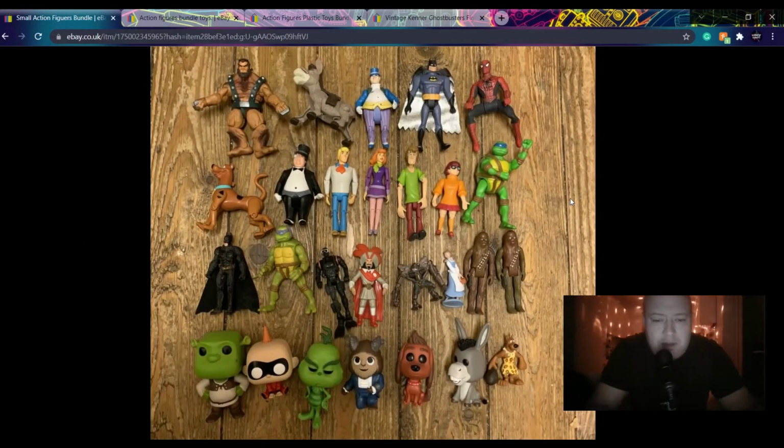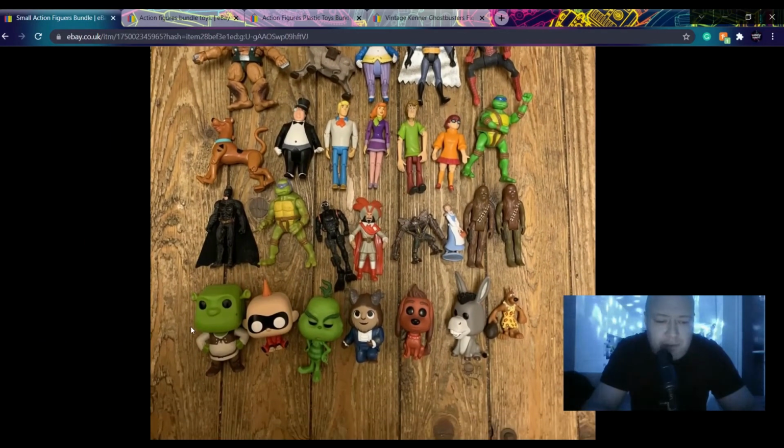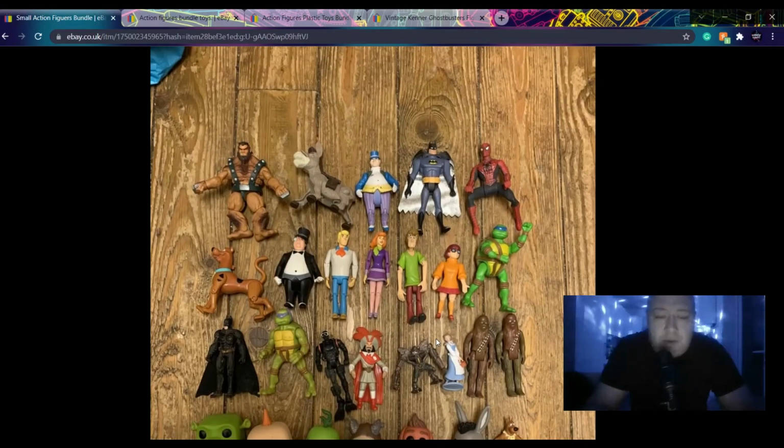So you would get your money back for this batch from that. We've also got some Funkos. Funkos are going to show up all over the place right now. You know, Shrek and Jack and the Grinch and things. But here, the main things you want to look at in this particular batch, we've got a good-looking Batman. We've got the set of Scooby figures. We've got a nice-looking Dark Knight era Batman, and we've got those 2 Chewbaccas. So those are definitely good value there. I like that bundle there.